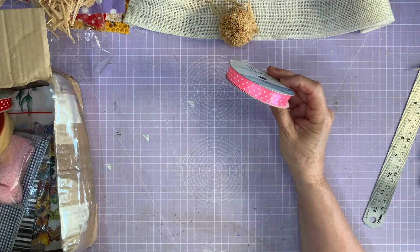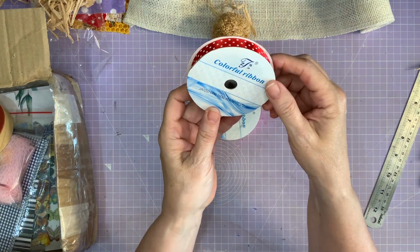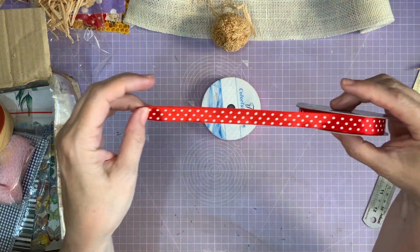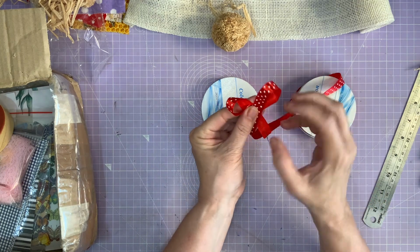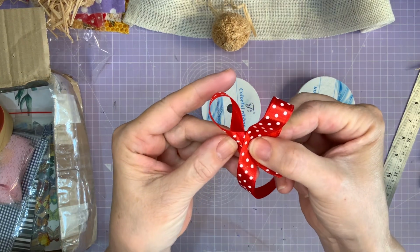And oh, look at this. There's a red one as well. Again, it's colourful ribbon. Let's open it up. Oops, careful with the pin. Let's have a look. That's going to make such pretty bows, isn't it? Just to turn the back of that around. Look at that for a bow. Isn't that going to be cute?